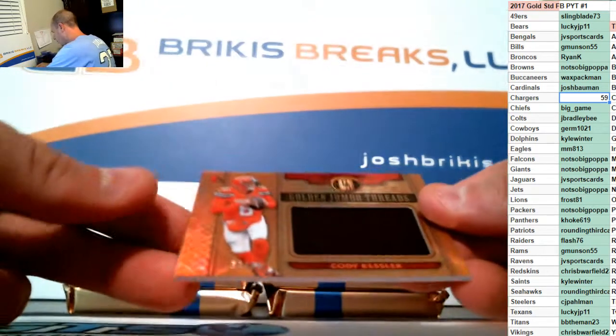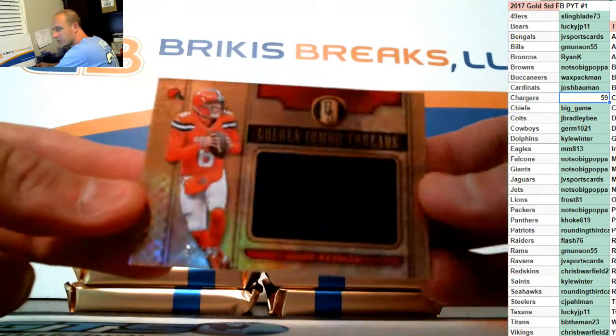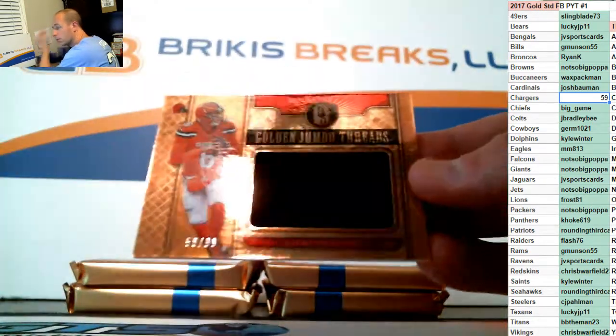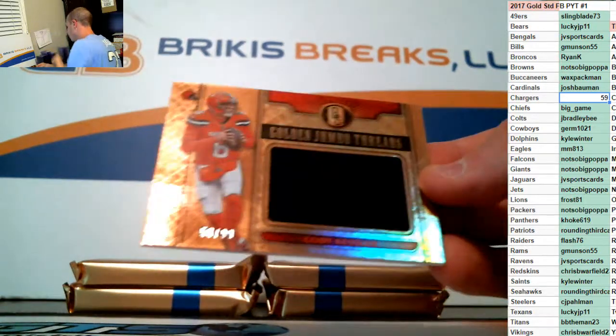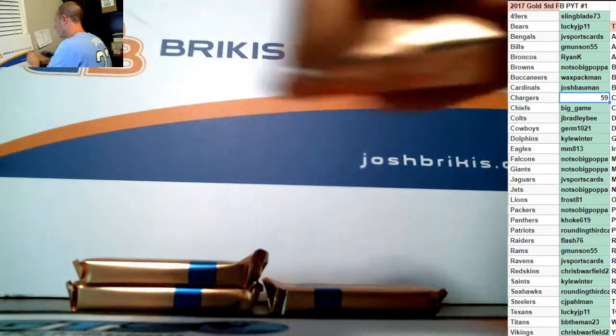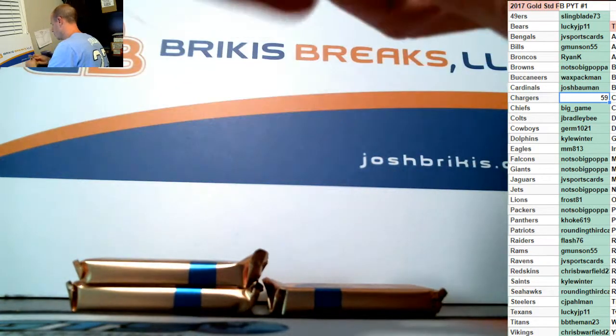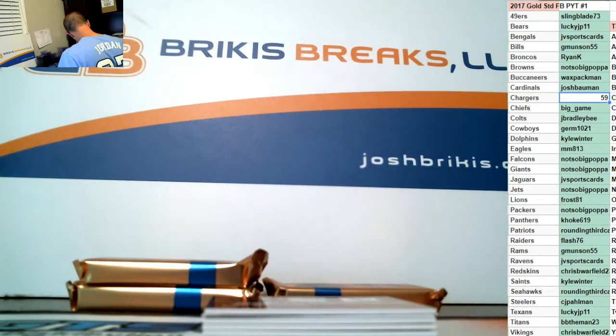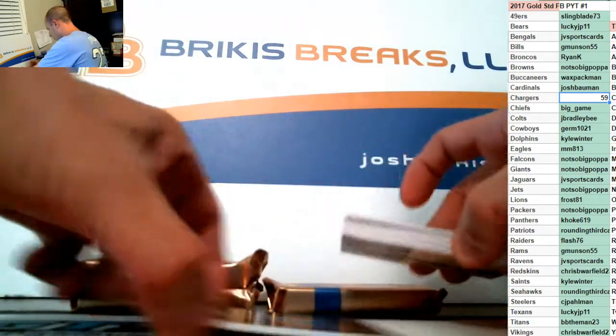Golden Jumbo Threads jersey out of 99 for the Browns. That's Cody Kessler. Papa. Yeah, bunch of decent stuff. Yeah, it's nice stuff. I like the checklist. A lot of vets in addition to the rookie. There's another nice RPA. Another nice one coming up.